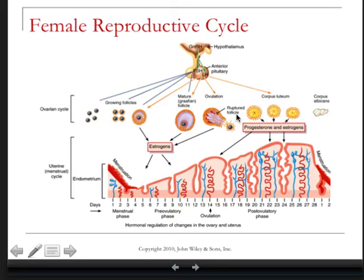And the corpus luteum, as you'll see, produces progesterone and estrogens, and these help to thicken and maintain the uterine lining for the implantation and the duration that are involved in the pregnancy. Once they're no longer needed, the uterine lining no longer receives the progesterone and estrogens from the corpus luteum. The chorion produces human chorionic gonadotropin, which helps maintain this organ. Once it is no longer a viable structure, the corpus luteum will devolve into the corpus albicans, which no longer produces the hormones necessary to maintain the uterine lining. At that point, the uterine lining is lost, and we begin the next cycle.